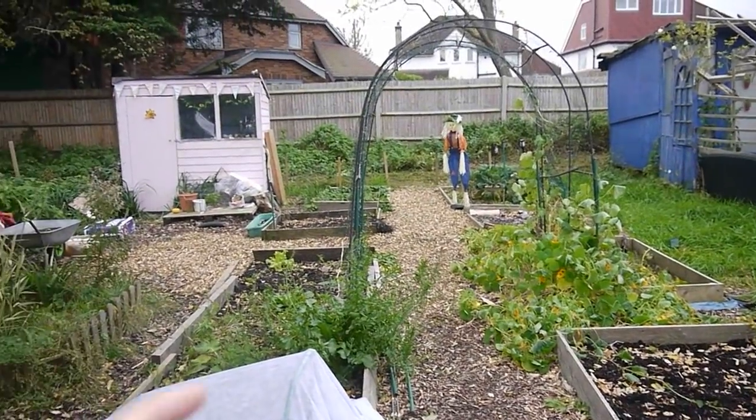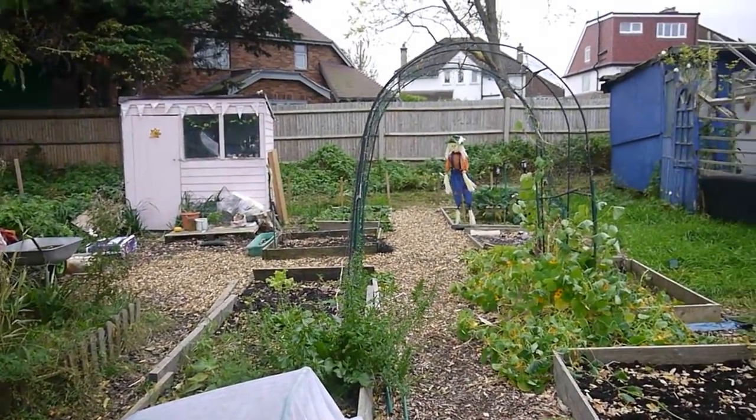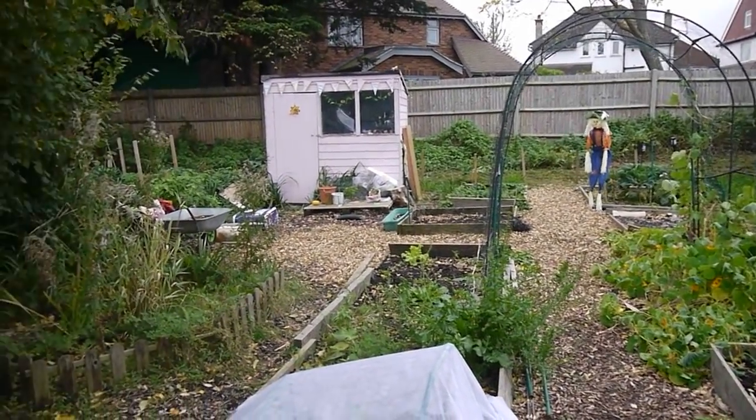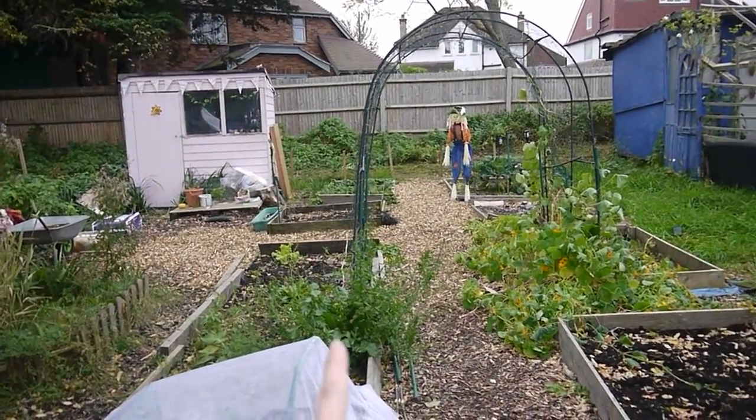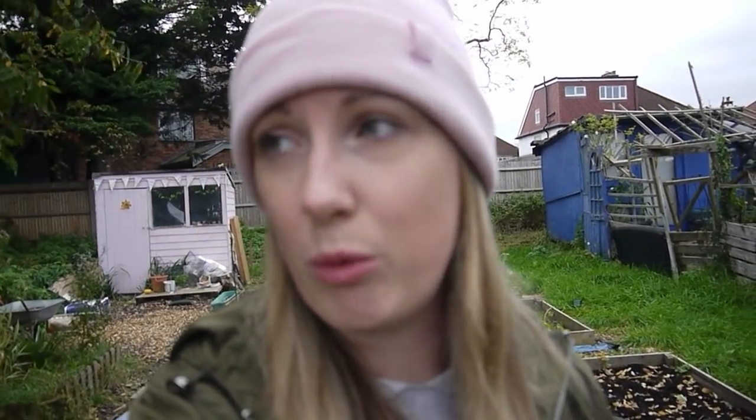Isn't it sad when a plot just starts to look like this and it's all dying back and it's not got very much growing, and you know that nothing's really going to grow till the spring, really. It just makes me feel a bit sad, but there is still lots of work to do. I do need to get rid of my flower bed today. It just needs to go, and I need to weed it and sort it all out. So that's going to be my task for the day.